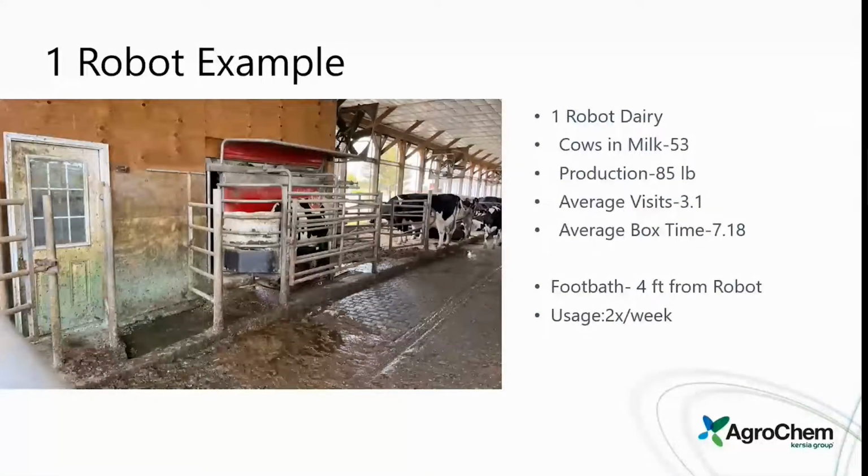And we've got a lot more to learn about this, but we're gathering all these time points on these automated milking systems. And as we work more and more with them, we're refining these systems so that we're really going to be efficient in milking cows here.